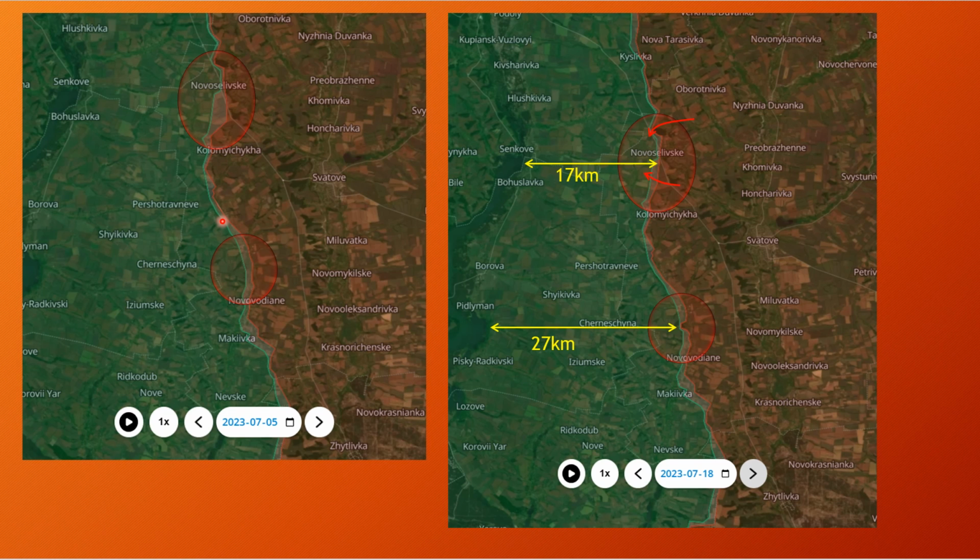Like I've said, they've been trying to get through here all year, but made very little headway. But by the looks of it, they've finally made some gains here around Novoselivsky, and even down by this town here, Novodyany, or whatever it's called. But as you can see, they still have quite a ways to go to reach the Oskil River and the Oskil Reservoir. So if it took them, I don't know, 7-8 months to gain a couple hundred meters around Novoselivsky, yeah, they won't be reaching the river anytime soon.